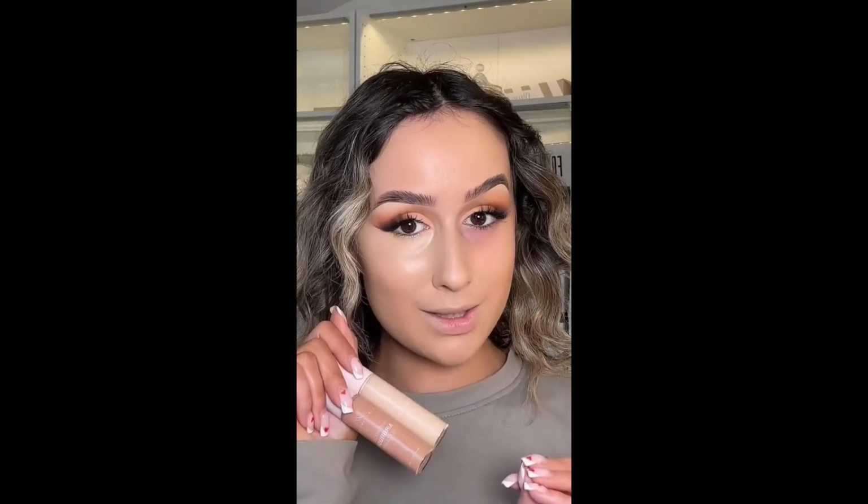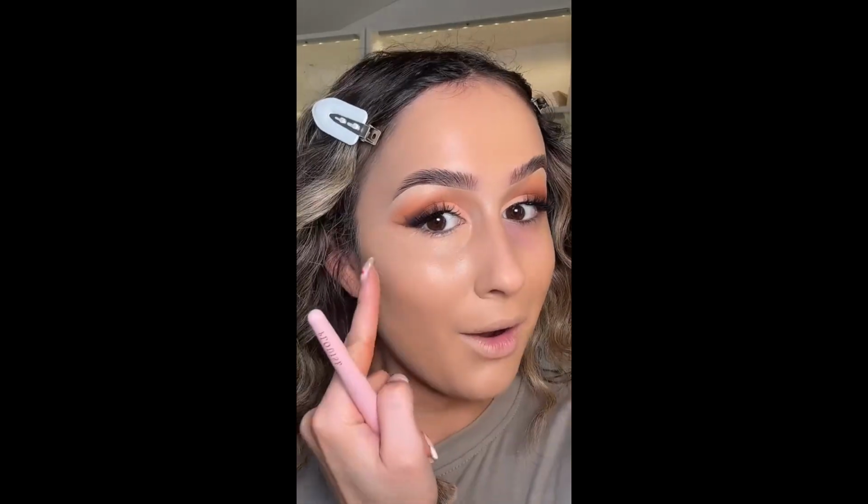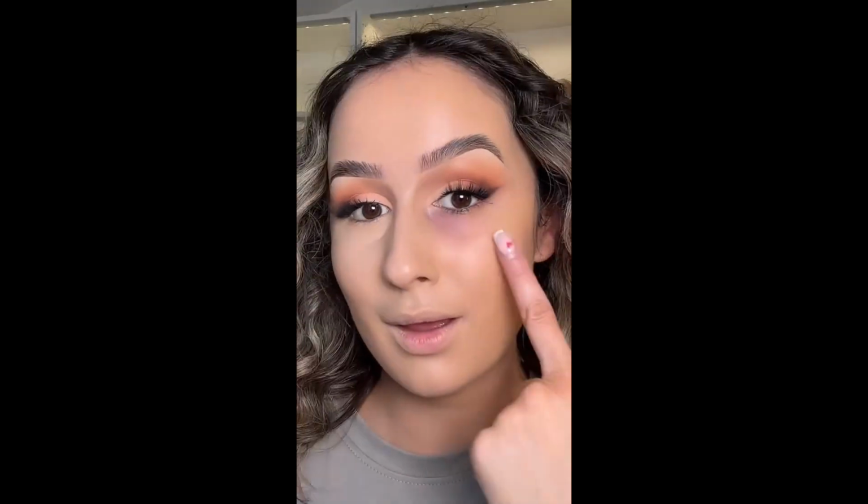Now, if you haven't tried this concealer yet, this is the H&B Airbrush Concealer. Take this as your sign. Look at my dark circles and look how well it covers them. I'm telling you, this concealer is like absolute magic. Look at that. That side compared to this side in a matter of seconds. This is side with, and then this is without.